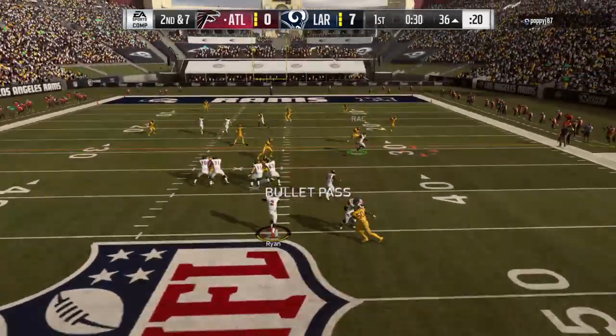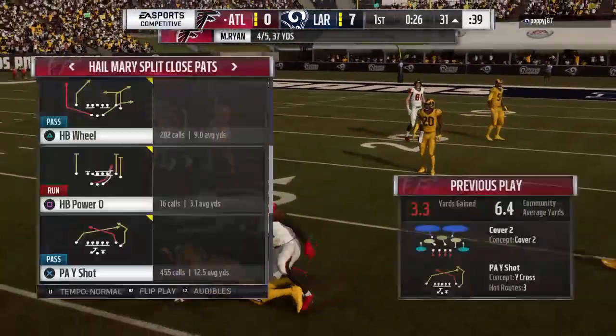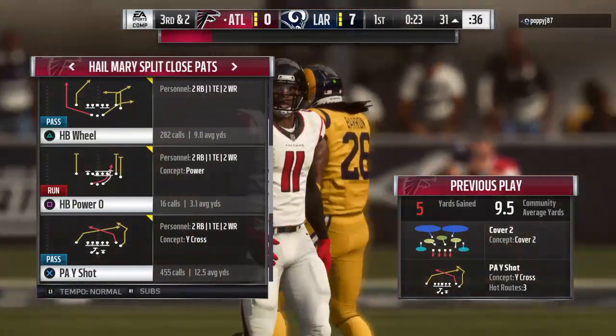Ryan will throw again. Caught on the right side by Jones. And this time not quite to the 30. It'll be down at the 31-yard line.